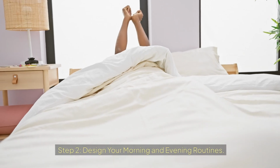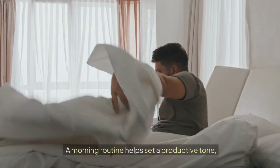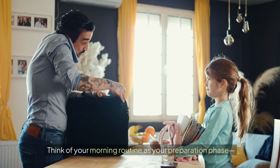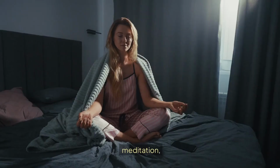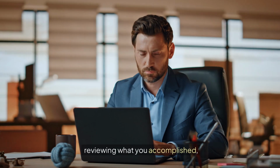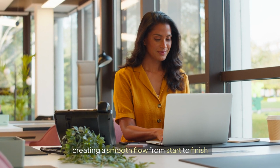Step 2. Design your morning and evening routines. Your morning and evening routines are the bookends to your day. A morning routine helps set a productive tone, while an evening routine prepares you for the next day. Think of your morning routine as your preparation phase. Maybe it includes things like exercise, meditation, or planning your top priorities for the day. An evening routine might involve winding down, reviewing what you accomplished, and preparing for the next day. These routines frame your day, creating a smooth flow from start to finish.